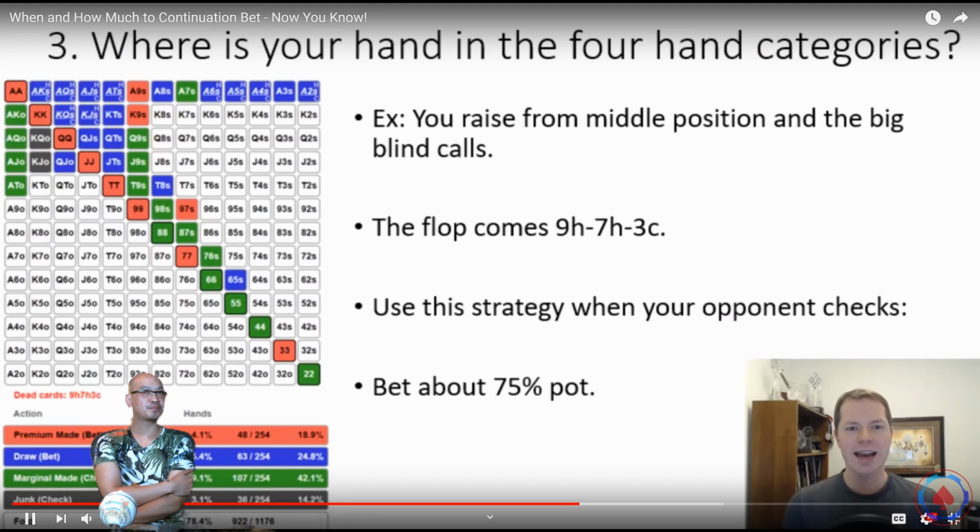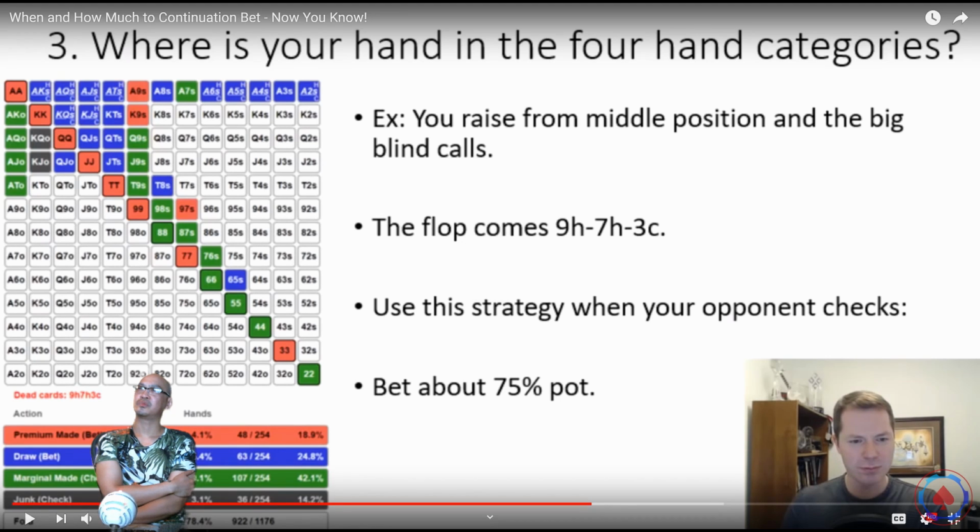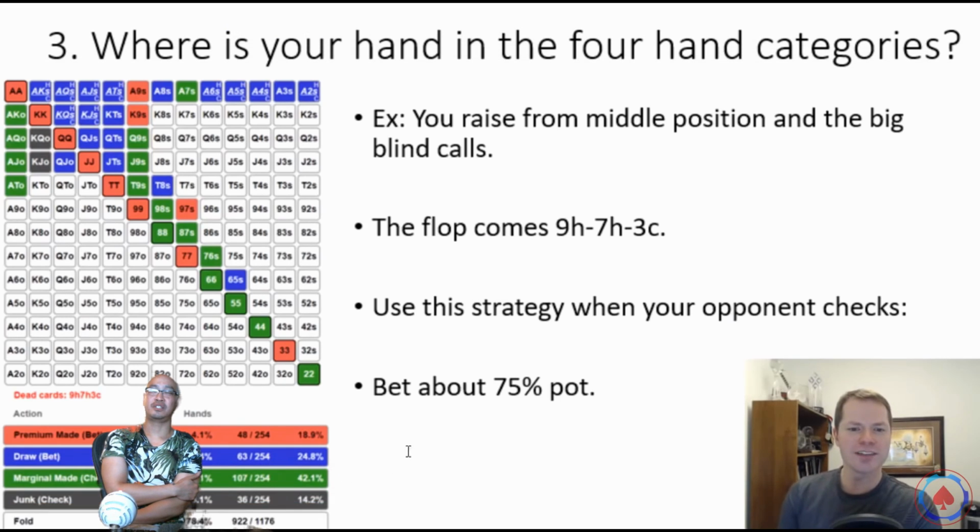What you want to do is look at how all the hands in your range fit in with this general strategy. So, as you see here, we have the premium made hands in red, which you should bet. We have the draws in blue. Aces, kings, and queens are not premium made hands on 9-7-3 by any stretch of the imagination, particularly if you have the ace of hearts, because if you bet and get raised, what is your opponent raising you with that you do not block? Which you should bet. We have the marginal made hands in green, which you should check. Actually, I think pocket 8s is a better bet on the flop than pocket aces. And we have the junk in gray, which you should also check. So you should check those hands.